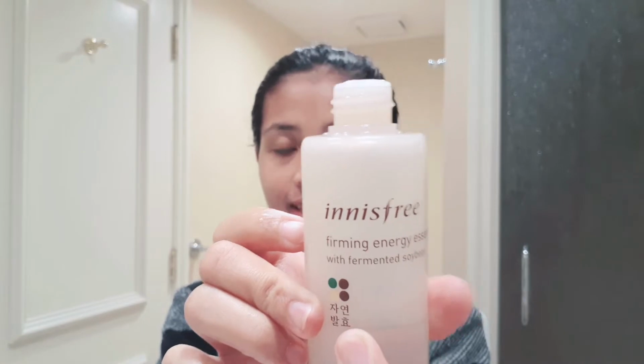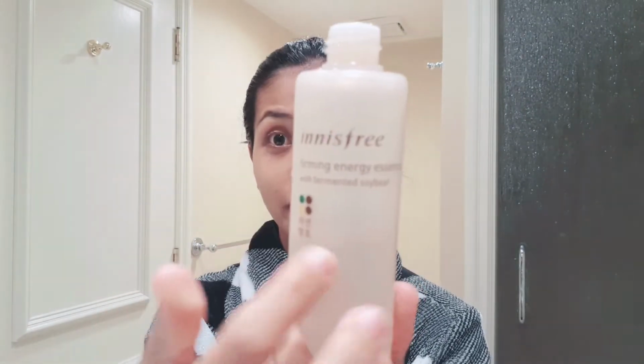So this is the nighttime routine, and then ginagawa ko siya morning and night, but night is different to morning. Morning is konti lang, kasi I do makeup too, kasi may trabaho ako. So, first ko nilalagay is yung Innisfree Essence. Matagal na po to sa akin, sobra, tapos ito pa siya, dami pa niya, di ba?